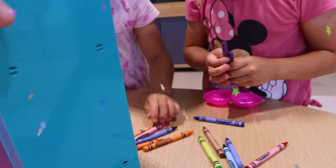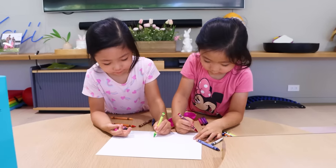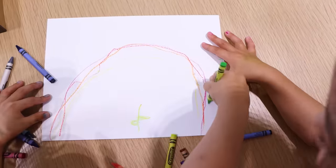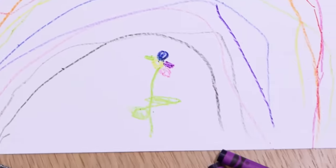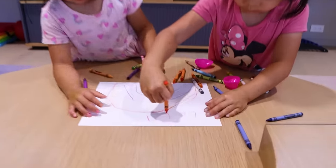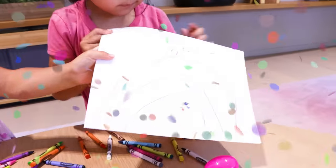Purples because they like purple. I'll get the pink, I'll get the pink. Even though they didn't get a point, they can still have fun drawing. So let's see what they come up with. Ooh, love it. Where's yellow? Purple. Now let's do the yellow part. Blue. This. And then green. Black. Then write rainbow name. I'm done. Oh, beautiful. I love your artwork, guys.